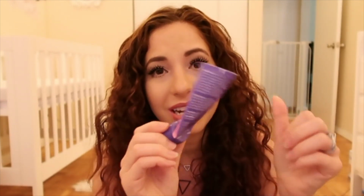This is the one I used the most, which was lanolin. I don't know if I'm saying it right, lanolin cream. It soothes and protects your nipples. I used this, as you can tell, all up. I did really like it. It is gooey, but I did feel like it helped a lot.